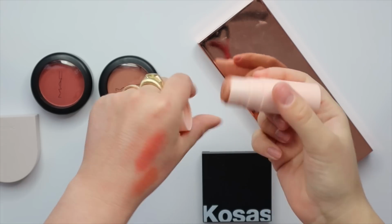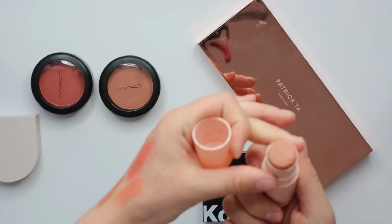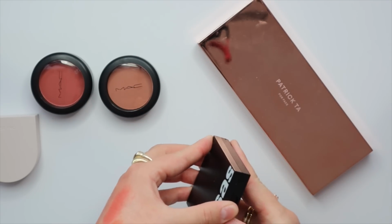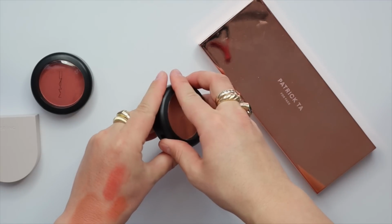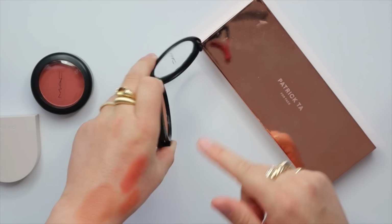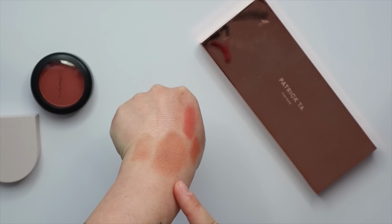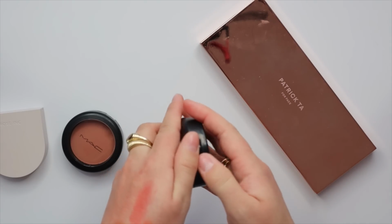I was debating about bringing this one from M Cosmetics. It's a beautiful warm brown for my lighter skin. I think I'm going to leave the Kosas Duo. I feel like I use this one too much. I'm just gonna leave it here. I just wanted to see what Gingerly looked like beside Pearl Tea. I might bring Gingerly instead of Pearl Tea just to have a powder option for longevity. This shade is really, really cute too.